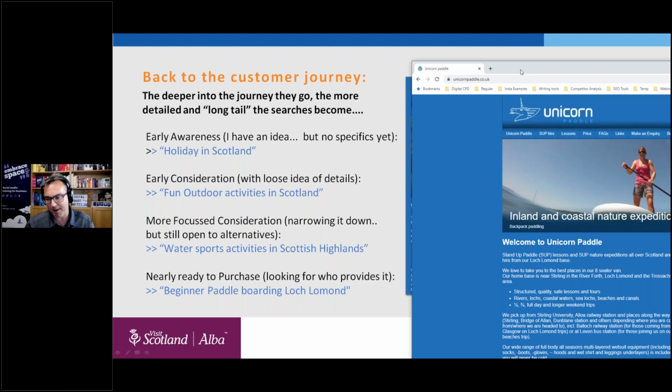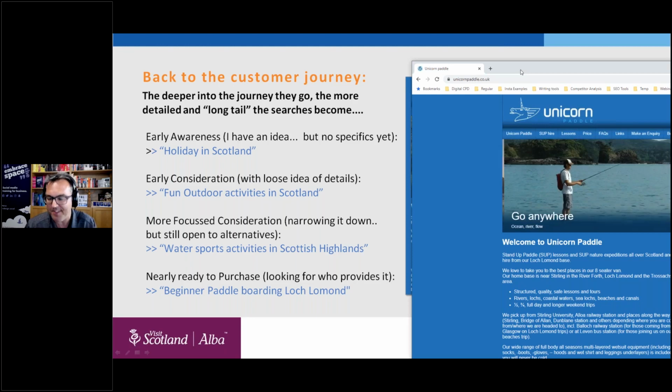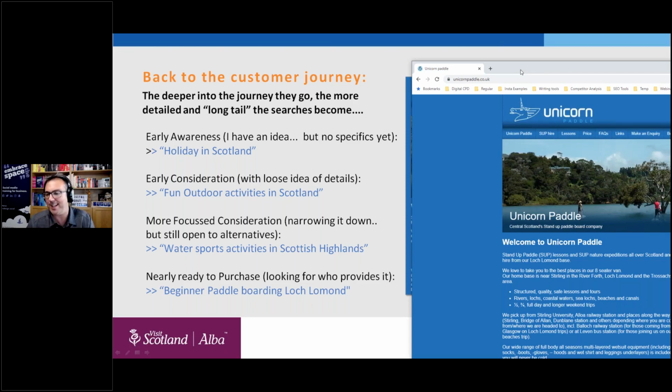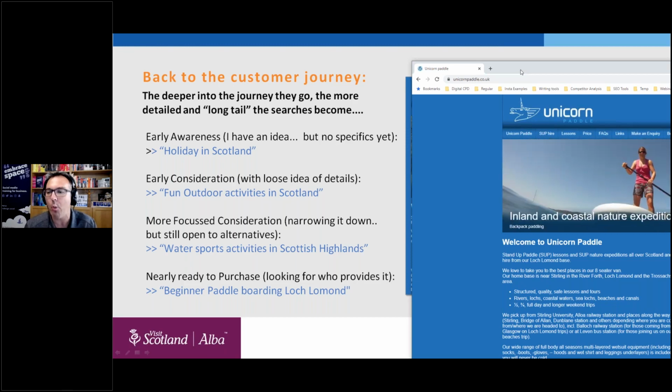I'm then further down that customer journey. And I'm almost decided what I'm looking for, what will be best for me and the family. I'm now looking for water sports activities in the Scottish Highlands. Haven't decided where I want to go. I just know I want it to be in Scotland, up somewhere in the Highlands. And okay, I'm almost ready. I've pretty much narrowed it down. I'm almost good to go. I am now looking for beginner paddle boarding Loch Lomond. Maybe that's the focus of the whole holiday, or maybe that's just something I want to do while I'm there.